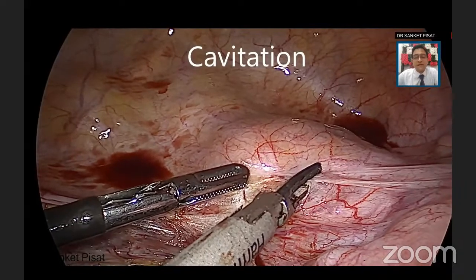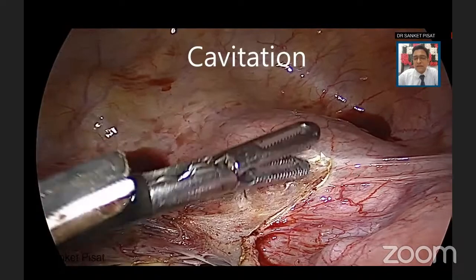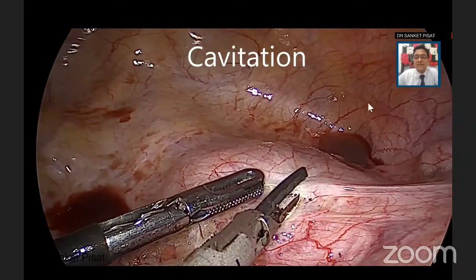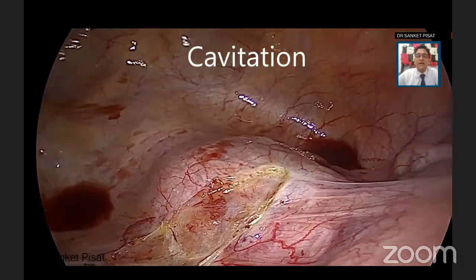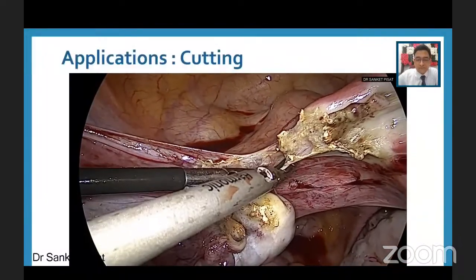So here you can see we are dissecting the UV fold. It has been held, and can you see this extension of the bubble which is going beyond the UV fold and giving me the easy plane of dissection. You can see the steam proceeding into the tissue and itself giving me the correct plane of dissection, thereby making surgery that much safer.